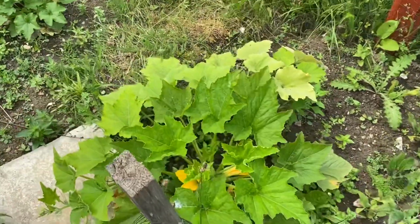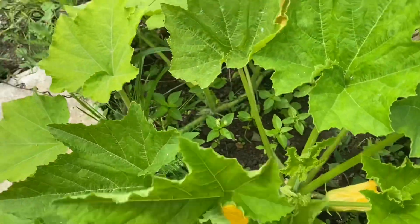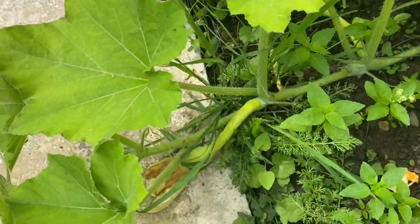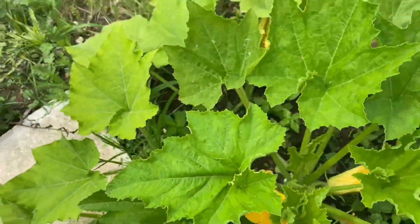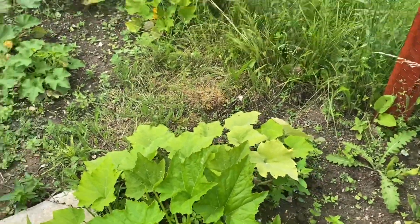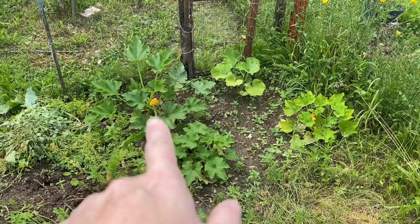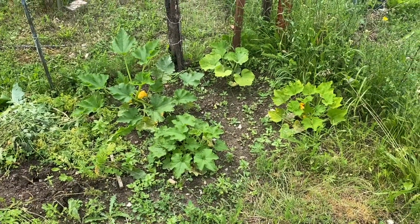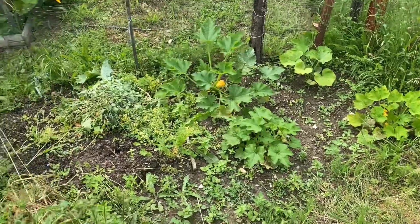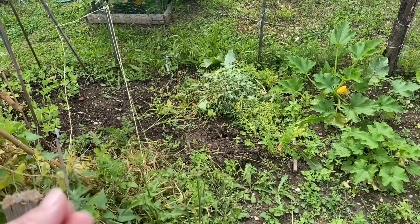Right, then we've got a kind of squash. I think this one might be a tromboncino. As you can see there, it's starting to grow, that one. These were put in a bit late, so they took a while to sort of take off. And then we've got a few more squash here. I think these ones are butternut squash, but again they took a little while to sort of find their feet. We did have some carrots in here, and as you can see we've pulled them up, but they were just really woody.